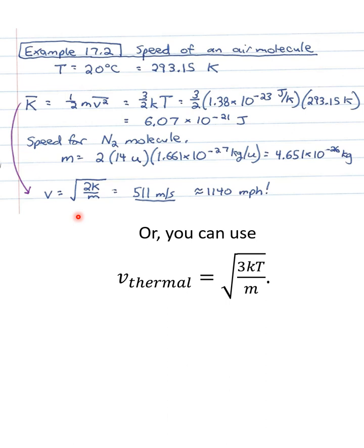However, this is where pressure comes from. Now, I also want to point out, while I just took you through what I've written out on the screen in blue ink, in my handwriting, that's the solution as it's given in the book. I also want to point out, if you just want to get to the thermal speed, the quicker way of getting to it is just using that formula, square root of 3kT over m. You still need to find the mass of nitrogen, but you plug in those values and that'll get you to the speed as well.